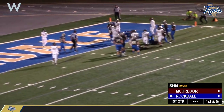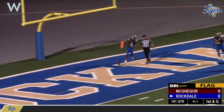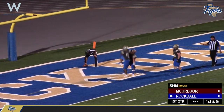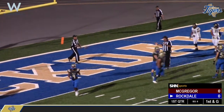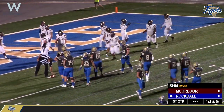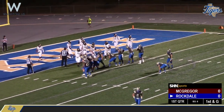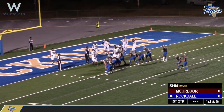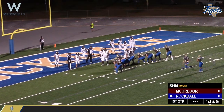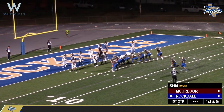Keeper by Davion Scott coming right. Has room to the 5 to the goal line. Touchdown for Davion Scott. The Rockdale Tigers are on the board. Good job by the Tiger offense. Scott took the handoff, ran it around the right side, between the guard and the tackle, 6 yards. Good job by the Tigers. Tigers on the board first.